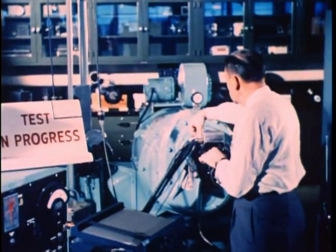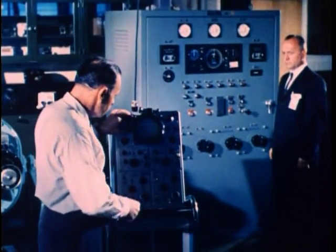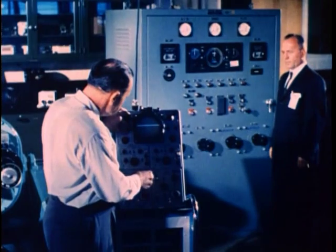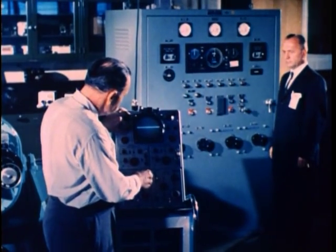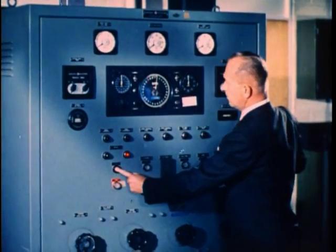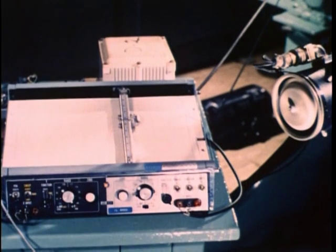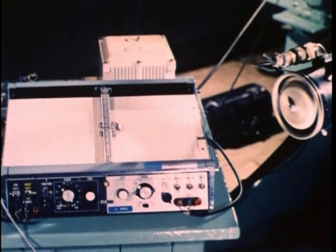Other electrical components are given grueling tests in this laboratory. A generator is connected to a pre-programmed dynamometer. It operates for 1,000 consecutive hours at minimum and maximum speeds. It must maintain proper voltage outputs at all speeds throughout this period.